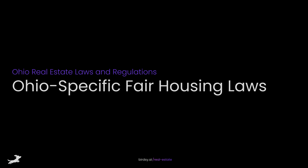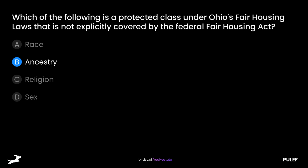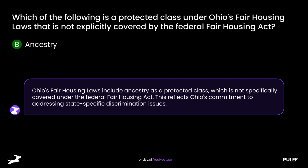Ohio-specific fair housing laws. Which of the following is a protected class under Ohio's fair housing laws that is not explicitly covered by the Federal Fair Housing Act? Is it A, race, B, ancestry, C, religion, or D, sex? The answer is B, ancestry. Ohio's fair housing laws include ancestry as a protected class, which is not specifically covered under the Federal Fair Housing Act. This reflects Ohio's commitment to addressing state-specific discrimination issues.